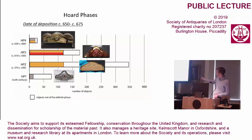And it's this final phase of objects, these latest objects, which help us to come to a conclusion about the likely date of burial or deposition for the hoard itself, and we've suggested a date of deposition from circa 650 to circa 675.